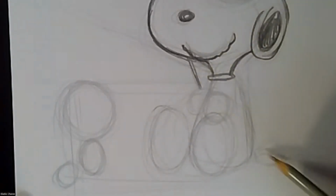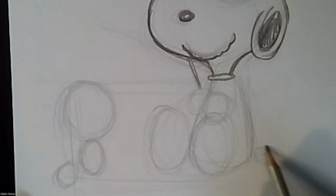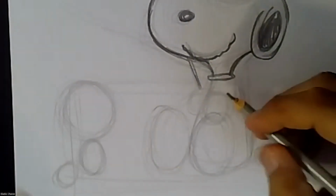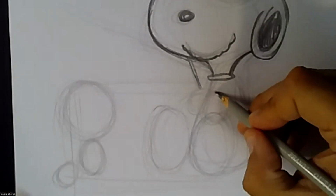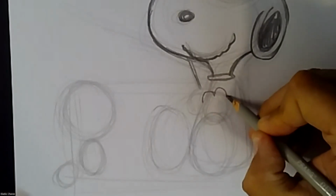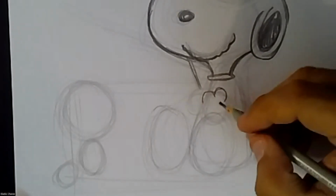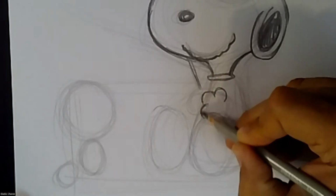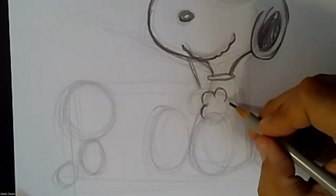So this is what we're drawing here. And then the tail a little bit wider right in there. And it's all scribbled in. This is how you draw. You want to sketch it. And then on top of it, do the drawing. There's a one hand paw. These little grubby paws there. That's kind of like a clover.